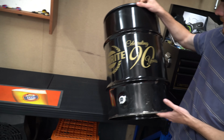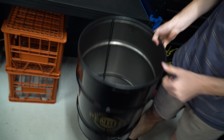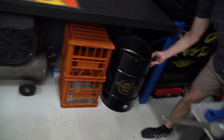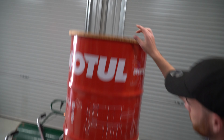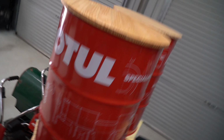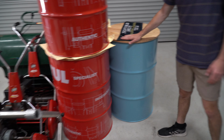They're literally just a Penrite oil drum that I've cut the tops off, put a bit of pinch weld on it, and made them into bins. People liked them, so I started making them. These bad boys, I've also made these tops from Bunnings, screwed down. You can see here, this is the blue one. They're pretty nice. They're going to be good to sit around and drink at for the party.